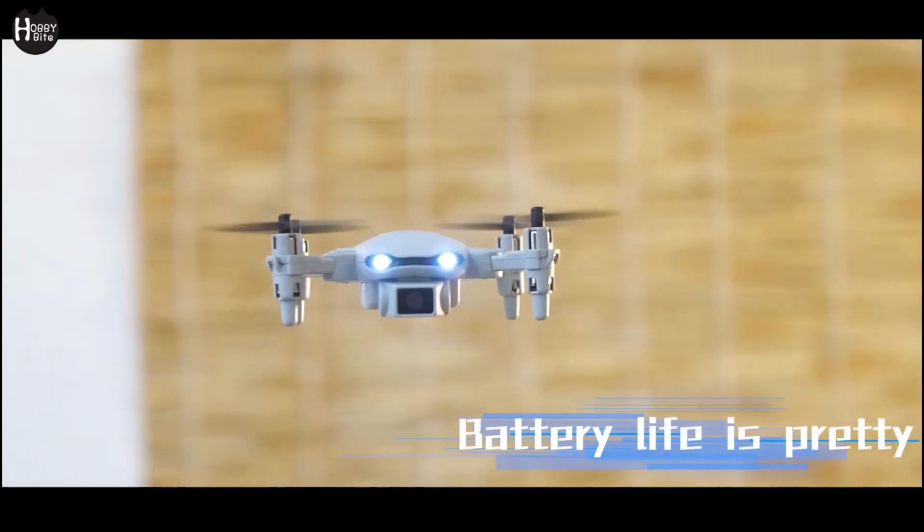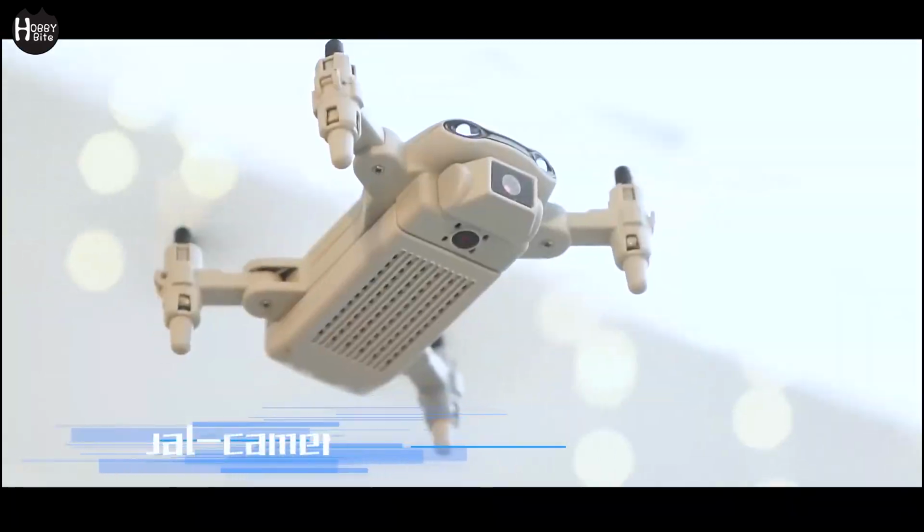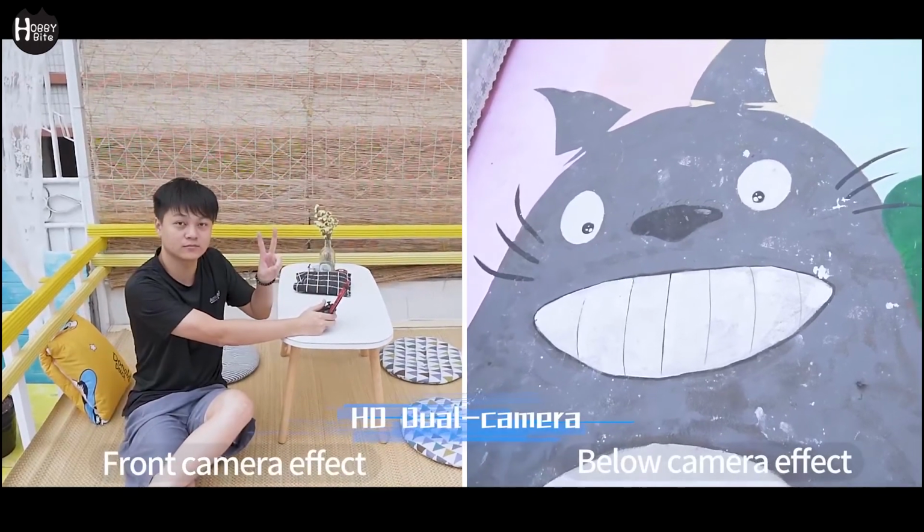Now of course, these are not all high-end drones like DJI and all that, so don't expect that sort of quality. But for the price, these drones are sure interesting and should be a safe bet.